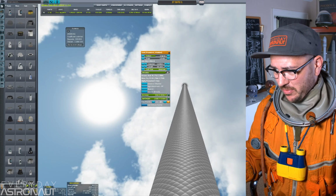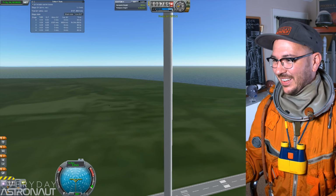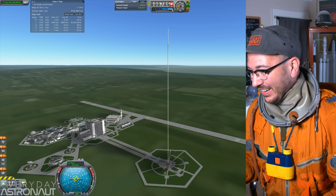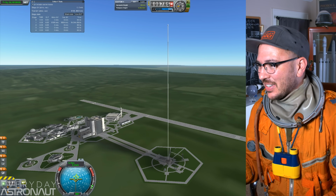We absolutely smashed through the roof of this thing. This thing looks pretty cool though. Let's go ahead and load this up. Yes! It loaded! And it's not tipping over for now. Oh my gosh, that's amazing.